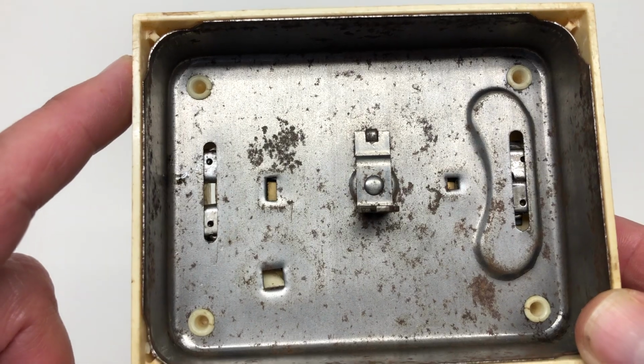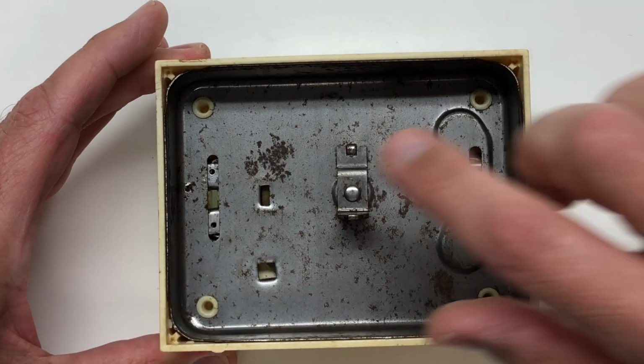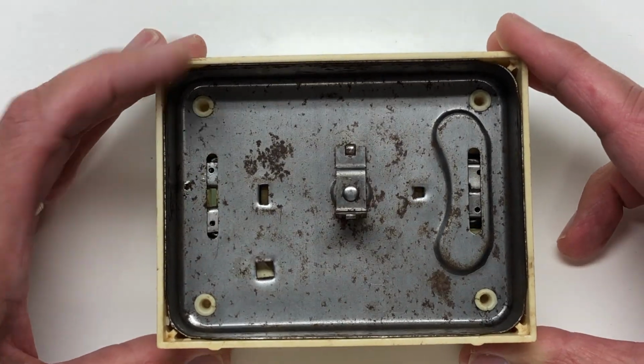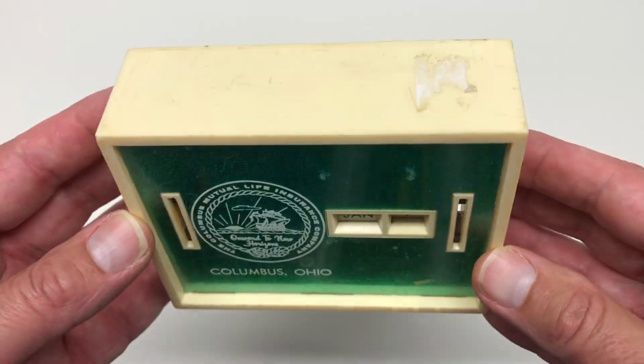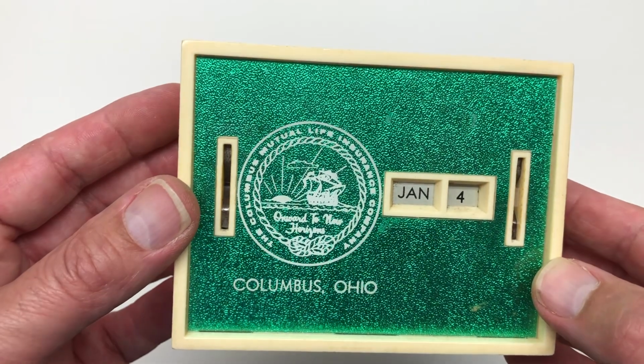I really like to see the mechanism inside. This metal piece that covers up the gears or whatever's inside is held in place by these plastic rivets, but I'm gonna have to kind of drill those things out so I can get to see what's underneath. In general, I don't like to take apart or damage vintage things like this. I actually love the color on this, and I think it's really cool.